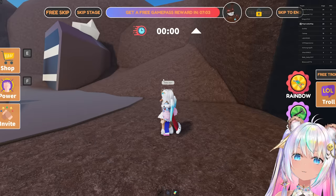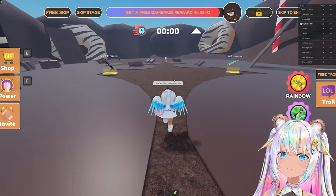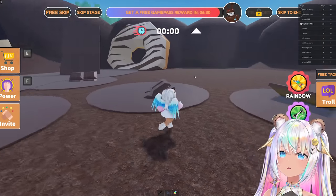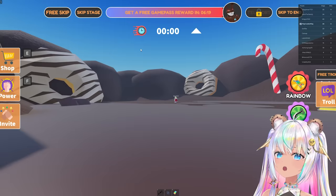Oh, we got out of the factory. Yes. There's giant sweets out here. Okay, we just have to be careful. Don't touch the melty chocolate. See, all the chocolate bars have completely melted. Oh, they were running on the chocolate. I want to jump on one of those donuts or cakes. I love candy. Same. Uh-oh, chocolates are all melting.